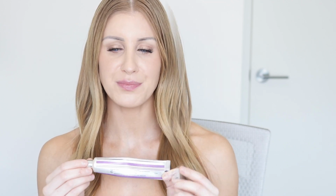Now you're not going to get full coverage, so you might have to go in with a little bit of concealer, but it's just a really great tinted moisturizer that has a really nice level of glow, but it's not too much glow. So I do think if you had oily skin, you could make this work if you just set it down with a powder. But this is just such a great go-to foundation for me. I can use it all year long and never have problems with it.